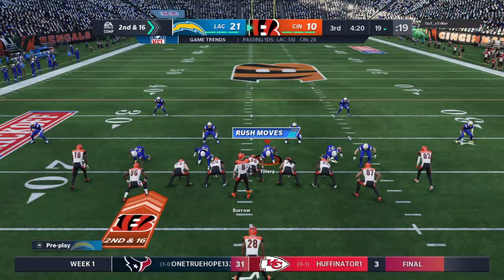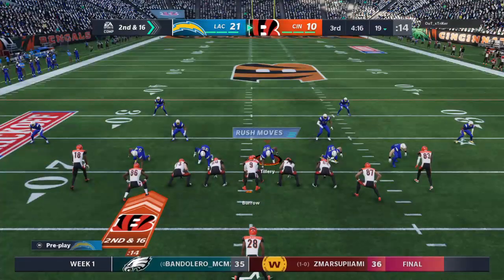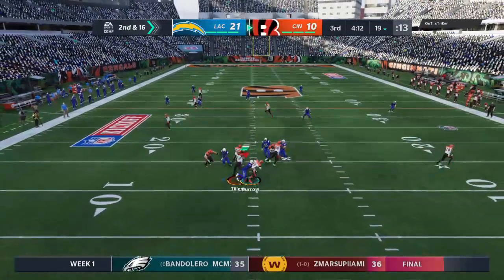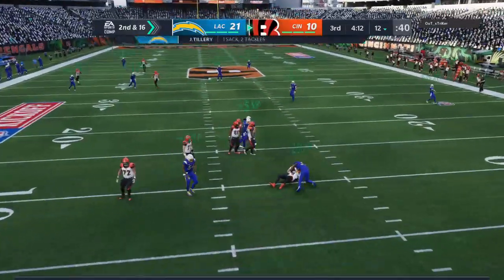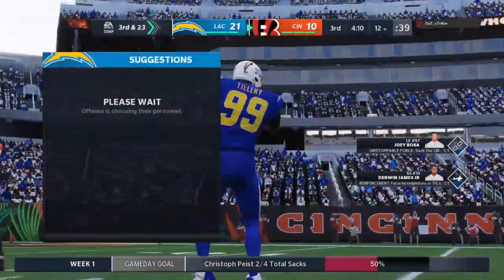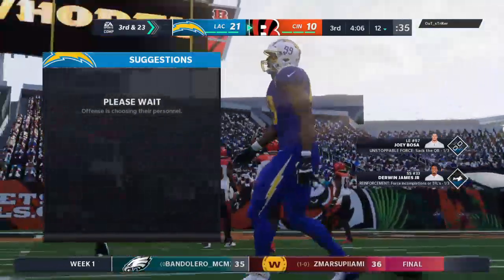Second and 16. They're passing here, Joe Burrow. Chargers able to get the pressure and bring him down. Jerry Tillery breaking through to get him to the ground. It's a loss of 7. Third down.